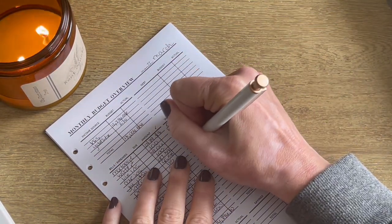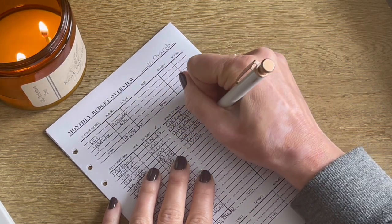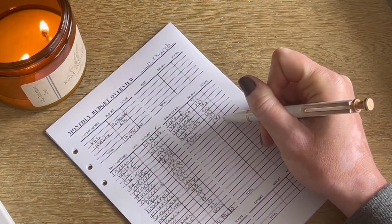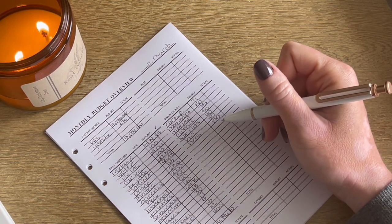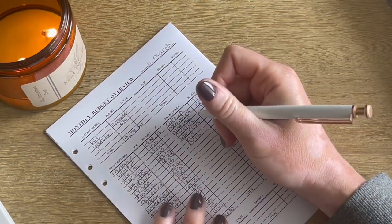His and hers is our personal spending money. My husband gets $50 a month and I always get $175, but this also covers my haircut as well. That's why there's a disparity in the numbers. And also I just get more money than my husband does every month. Anyway, that's just how we choose to do it in our house.